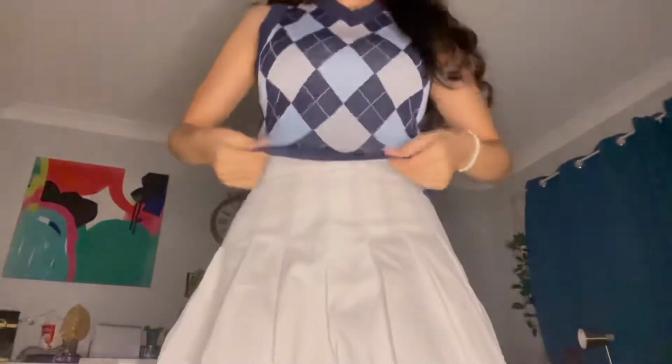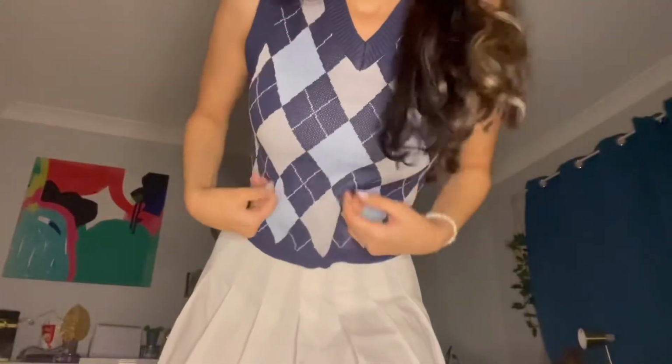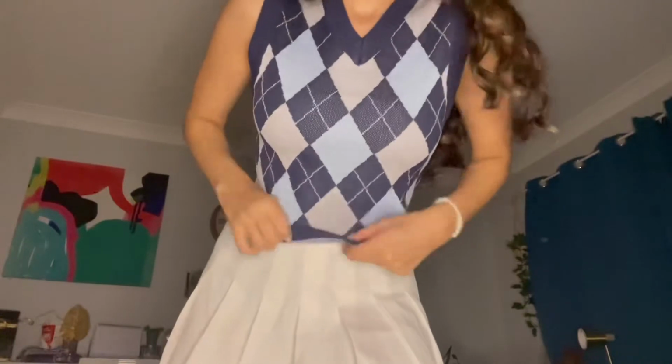Okay, so my next outfit is this one. This outfit looks like, you know, nerdy, preppy schoolgirl. That's the vibe I was going for. But yeah, I really like this. Yeah, so this is, you know, plaid. This type of design, I don't know, it's like all over the place.